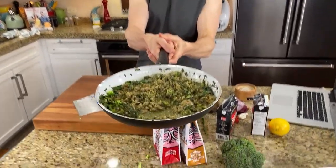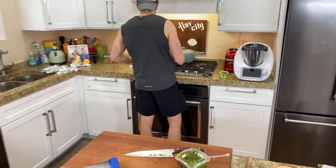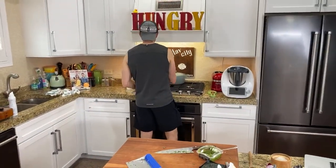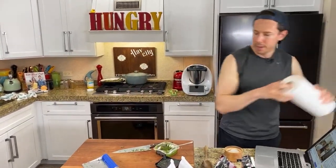Really big flavor in there. That's delicious. I'm gonna let that go over very low heat, and then we can take this party outside. All right, let's go, amigos.